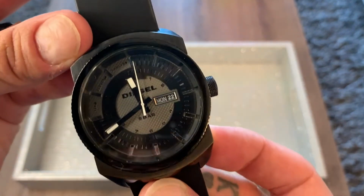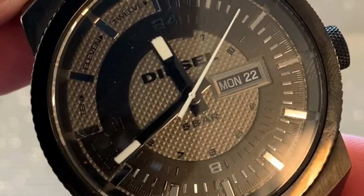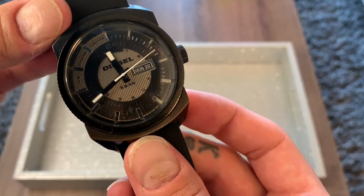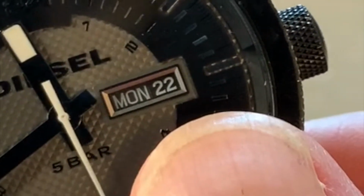Now the face here is a multi-layered face. You can see it's got a carbon fiber effect in the center of the dial there, which is gray, and then the black is raised above that. It has an HMS dial, which means hour, minute and second hand. It's got a day date complication at the 3 o'clock position here.